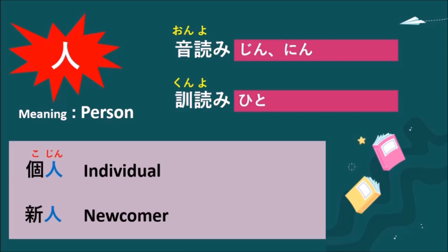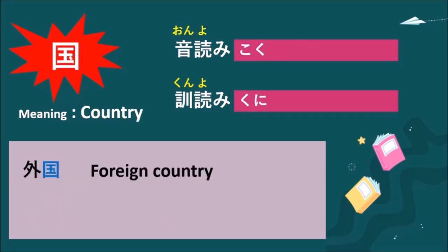Newcomer. How do you read this word? Shinjin. Shinjin means newcomer. Foreign country. How do you read this word? Gaikoku.